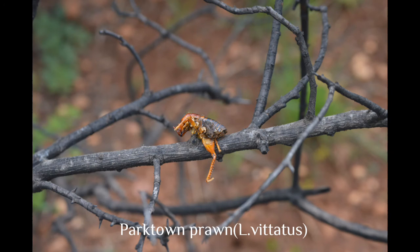My first sighting while on top of this kopje was this Parktown prawn, which had been impaled by a thorn, most likely because of a shrike, also known as a butcher bird, for quite obvious reasons. And there were a bunch of ants eating the remains of what is left of the Parktown prawn.